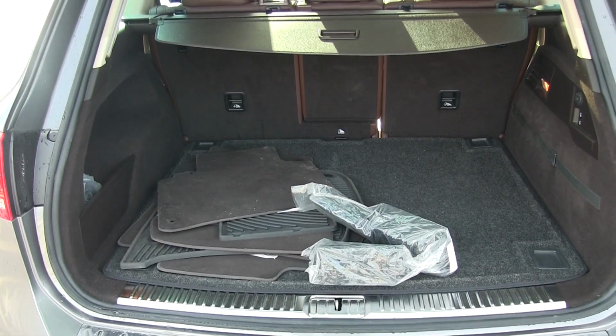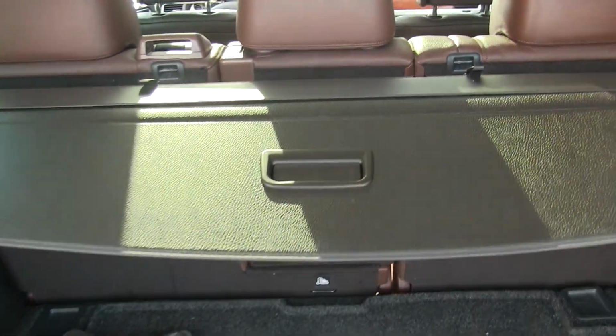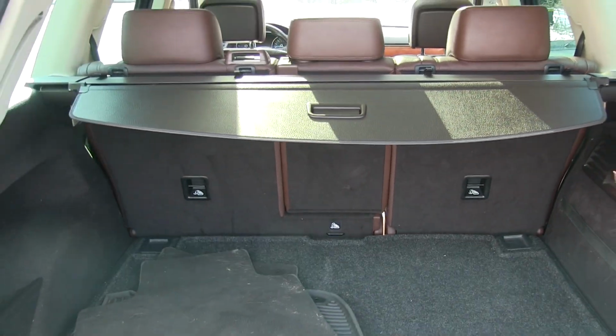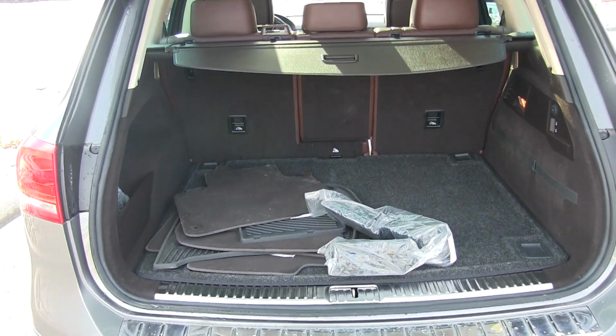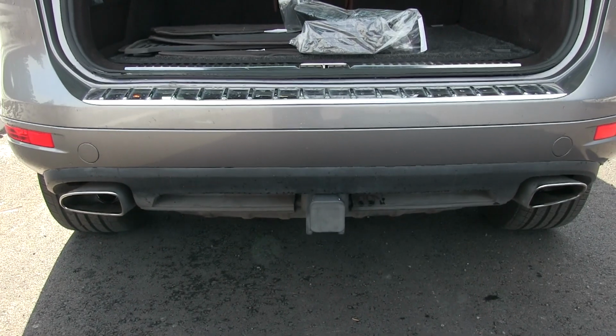I'd say the main difference is you're probably going to see a little bit more expensive repairs and maintenance on the Volkswagen, but you're also benefiting from a nicer ride quality and higher level of refinement and luxury. So you got that dual exhaust in the rear.